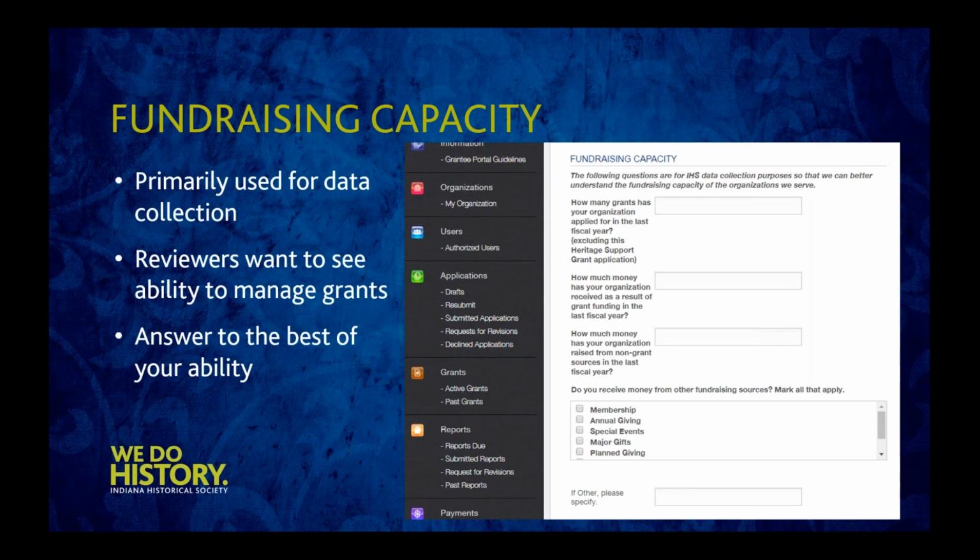If this is your first grant, again, my position is to help you with that. So if you need any assistance, please contact me. But being new to this will not penalize you. All we ask is that you answer these questions to the best of your ability.